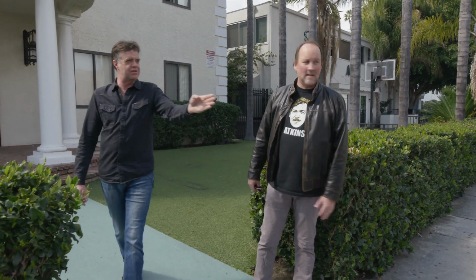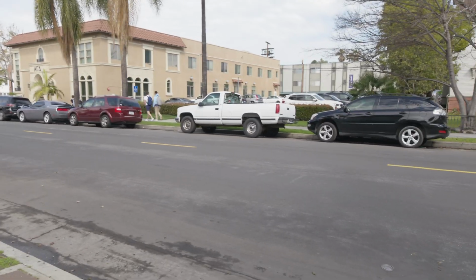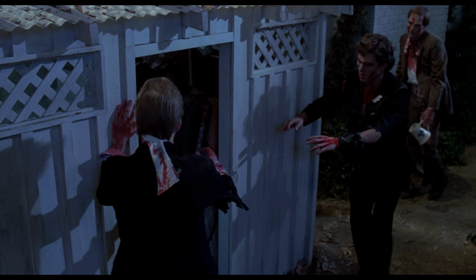Right out in the streets where I stood and held Jill and watched the place burn. Yes, that's where the fire trucks were. The shed where you and Jill have your thing, that was all on the stage, so it never existed here. We added that for added suspense. That was all reshoots.